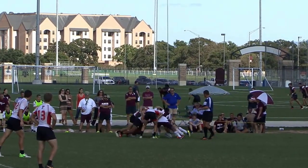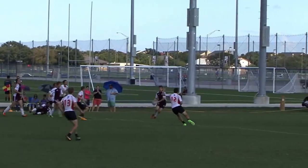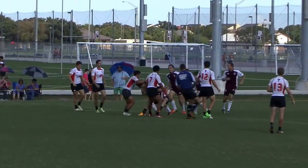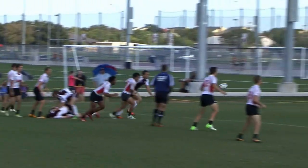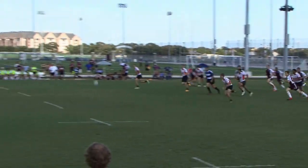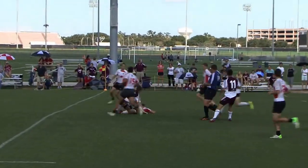Scrum down, excuse me. Dragoon City with the put in. He gets it back to Dylan Starks quickly. Starks out to Frazier. Frazier will not go down easily. Now Hanson. Hanson back to Starks. Starks kicks, sees no sweeper, but Kulka's there quickly, and so is Starks to bring him down.